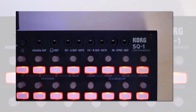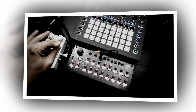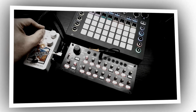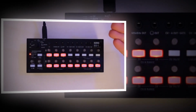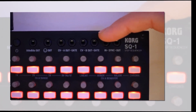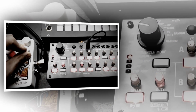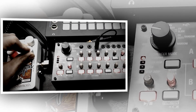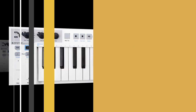Voltages are set with knobs, so they can assume any value within the specified range: 1, 2, 5, or 8 volts. Simple to use. The SQ1 is quite easy to learn. With a separate knob for each step, you can see at a glance what's going on, and there are no menus to learn and navigate. Pros: Very inexpensive. Great for weird tunings. Easy to learn. Provides MIDI to CV conversion.